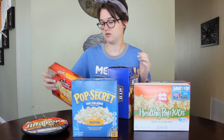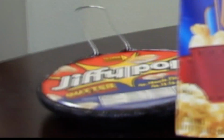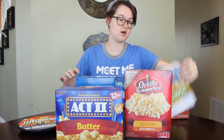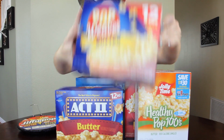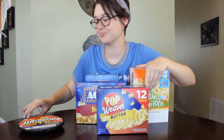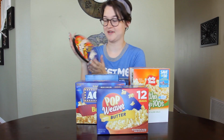We have Pop Secret, butter. Orville Redenbacher's butter. Act 2, butter. Jolly Time Healthy Pop 100, because it's like 100 calories, butter flavored. And we have Pop Weaver, butter flavored. Oh, and not to forget, Jiffy Pop, butter flavored.